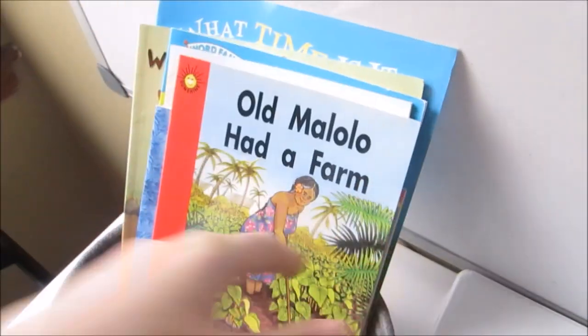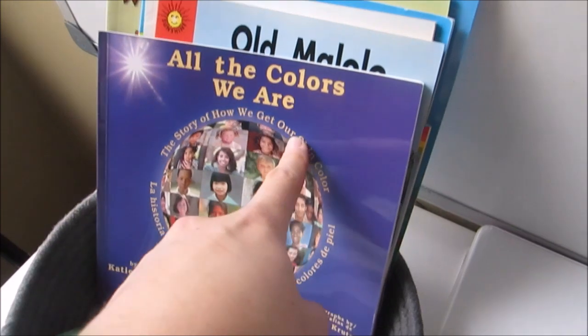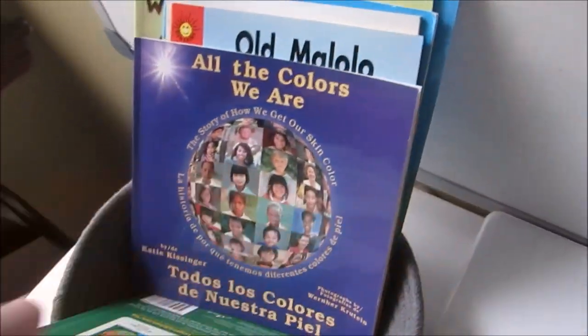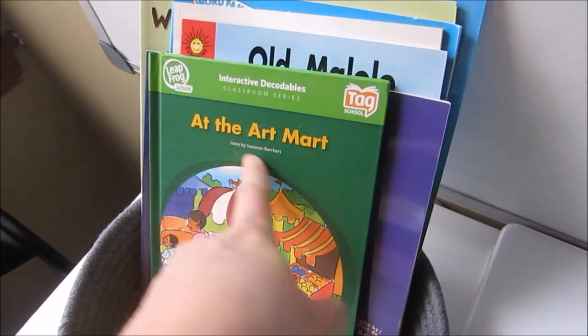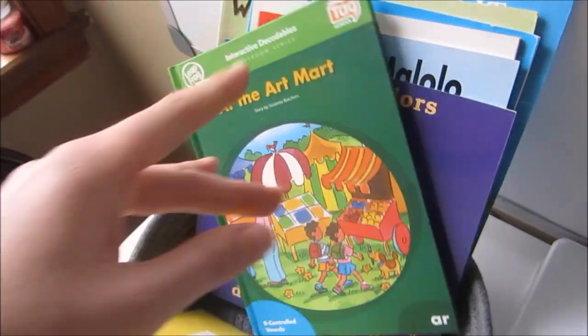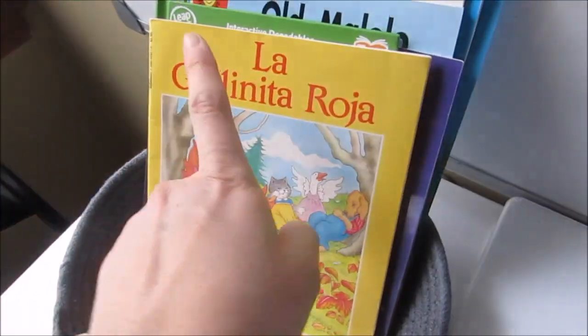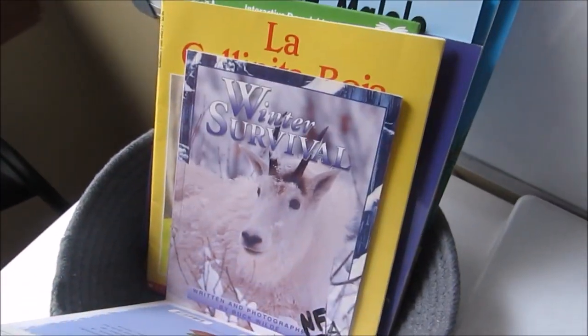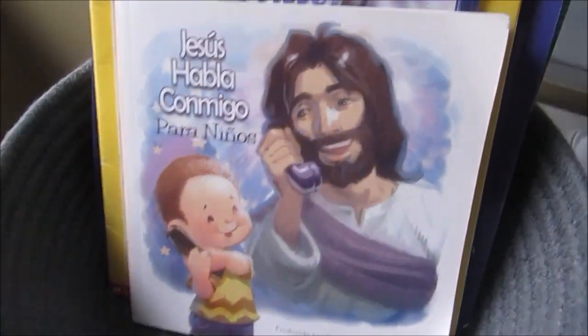It's a beautiful book. All the Colors We Are, and it talks about different skin colors and how we get them, and how different people from different parts of the world have different skin colors. This one is at the Art Mart. It's like an art mart. A couple of kids go and look at these art pieces. La Gallinita Roja, the little red chicken. I'm sorry, I got the Red Riding Hood words in my mind. Winter Survival, and a book that talks with me for kids in Spanish, as you can see.